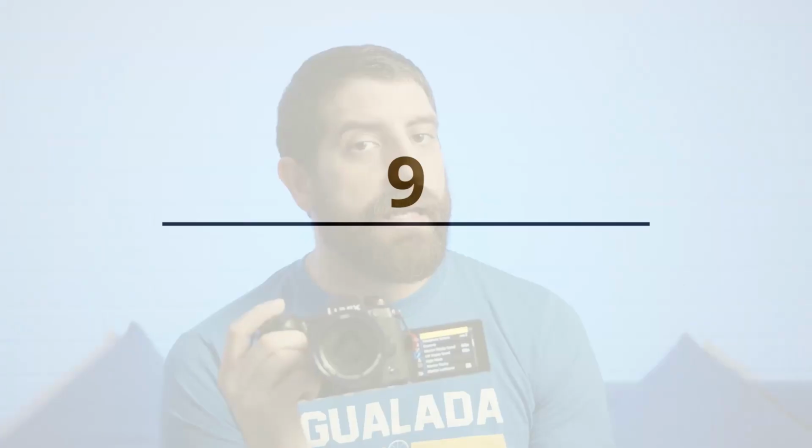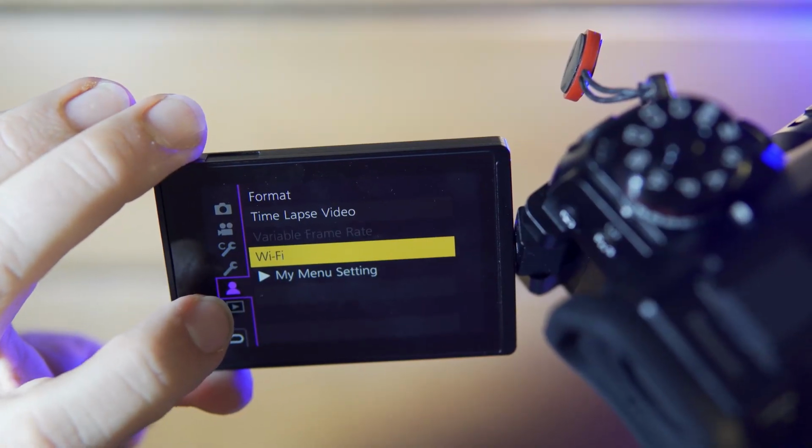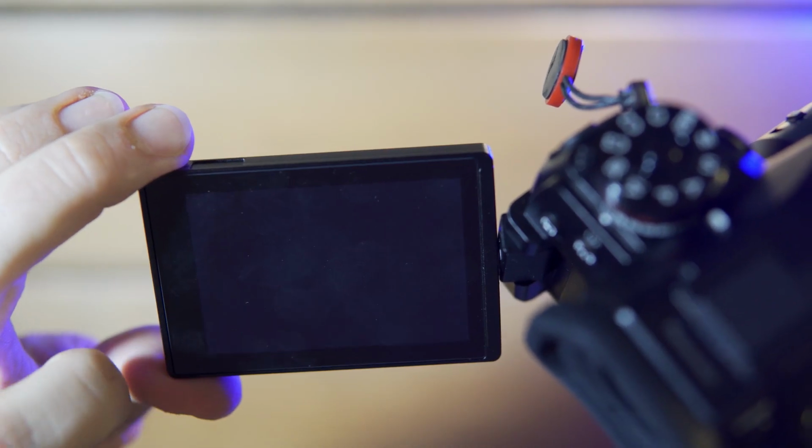Number 8, high resolution mode. This is excellent for landscape photographers because this will give you, through pixel shifting, which is basically moving the sensor using the in-body image stabilization technology, an 80 megapixels picture. Number 9, Panasonic menu systems. They are the most intuitive and easy menu system I've ever used.